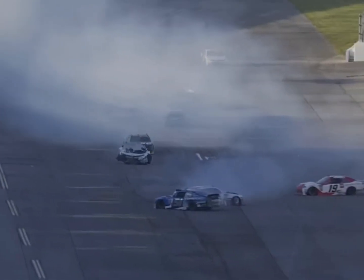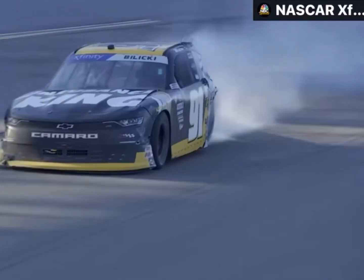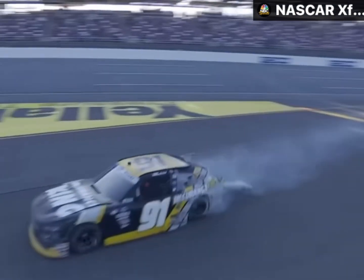Oh, my. Got one upside down. Is that Daniel Hemric on his roof? Upside down. Most of the field is caught up in this wreck. Only a handful of cars are driving by us right now. I hope Daniel's okay. Second time today we've had a car upside down at Talladega.